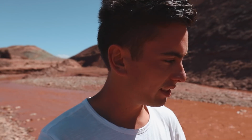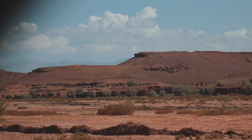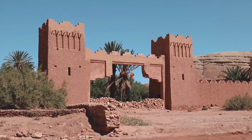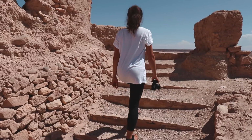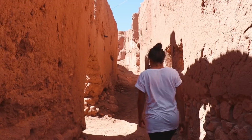The water is an orangey red. Don't see too many running rivers around here. Check in at a couple of sandstone cities here in Morocco. They are dry. They just make all the walls out of this hay and sandstone material. That's one of the most popular spots around here.